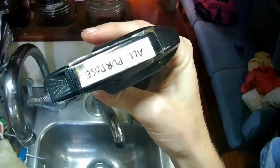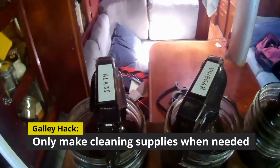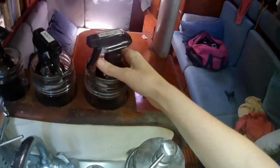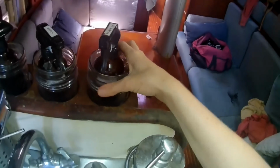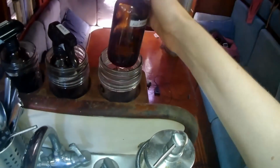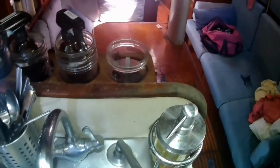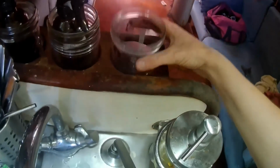I make my own things. This is just bleach and water, vinegar and water, glass cleaner, and all-purpose cleaner. Those are both bought items that I had left over. And I'm literally putting glass in glass, which people would freak out about, but I put a paper towel in there when we're sailing. And then underneath that, there's even one more container.